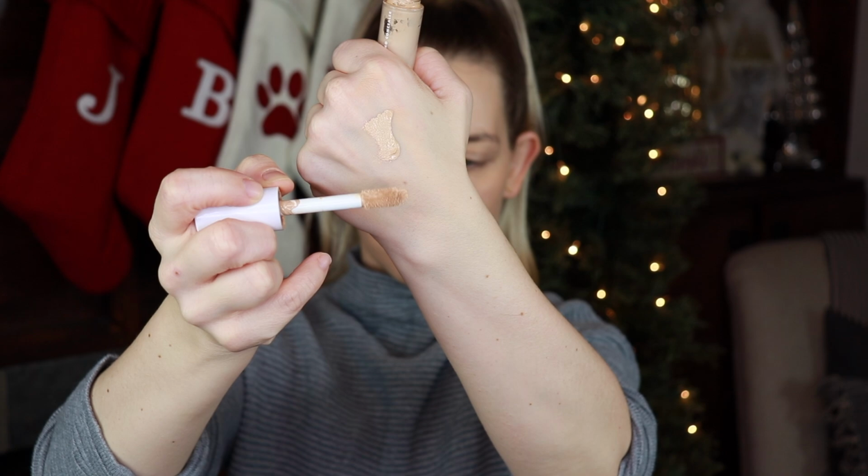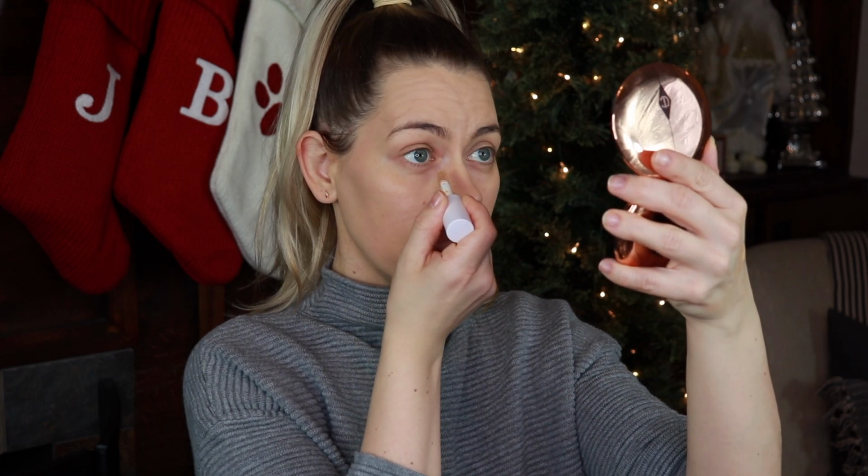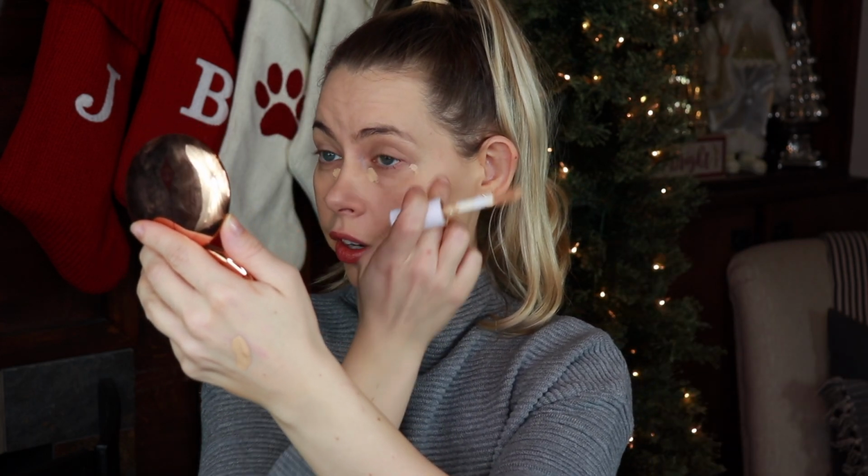So next up, I have the e.l.f. Hydrating Camo Concealer Satin Finish. Fell in love with this concealer from the moment I purchased it. I gotta say, I was not a fan at all of the matte version of this, the original Camo concealer, and I just do a little bit right there and a little bit right there. I've got a little bit of discoloration in the inner corner, and I always have a little bit of raw red skin on the outer corner, especially in the winter time. So that's all I do with my concealer personally.